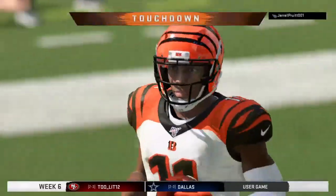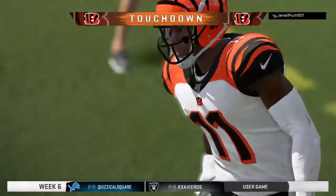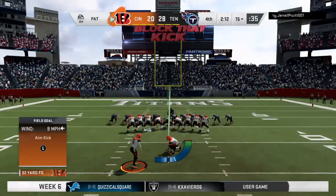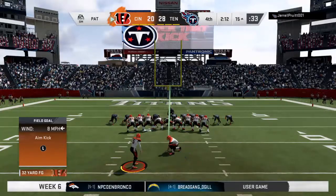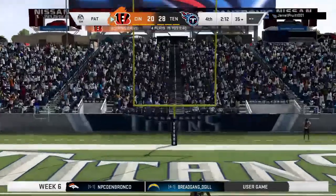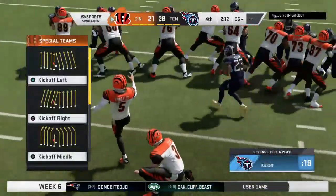That's going to be caught by Ross for a Bengal touchdown. John Ross, his 1st touchdown on the year, as his guys are back within a single score. And he's a little bit on the shorter side as a receiver. Maybe sometimes for the defense, tough to find the little guys, right?